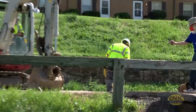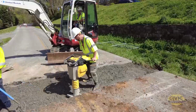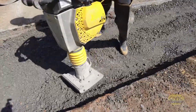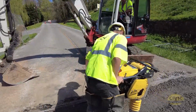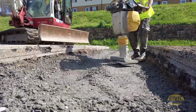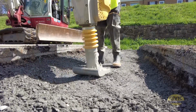This compactor, you'll know when it's full, the gravel's fully compact, because it'll start jumping real erratically, even more than what it already is. You're doing a fine job. You see how when you were running, at the very end, it was starting to jump differently? That means you got complete compaction.